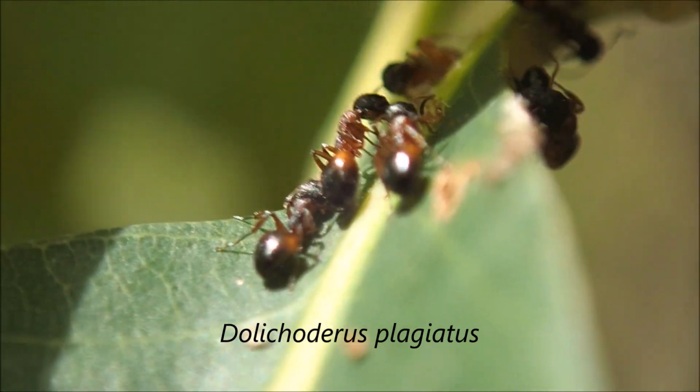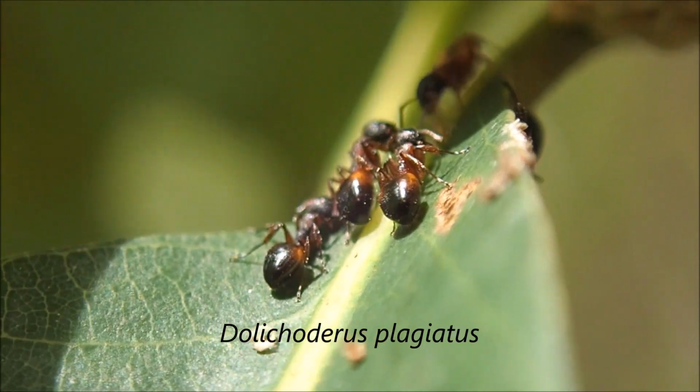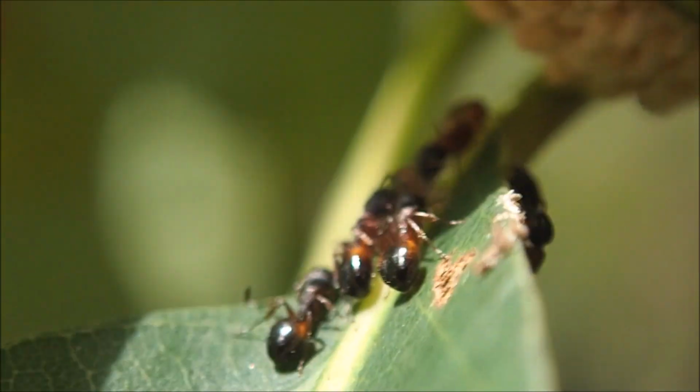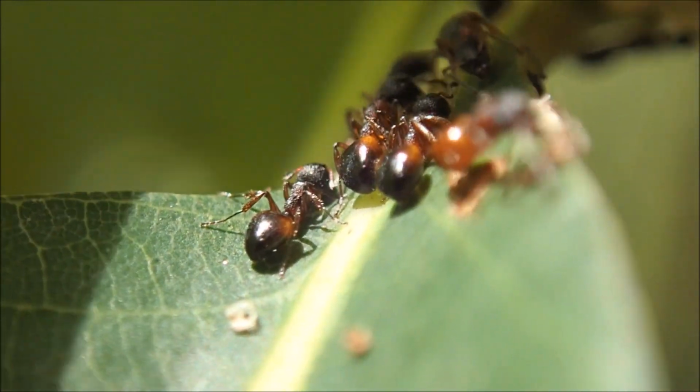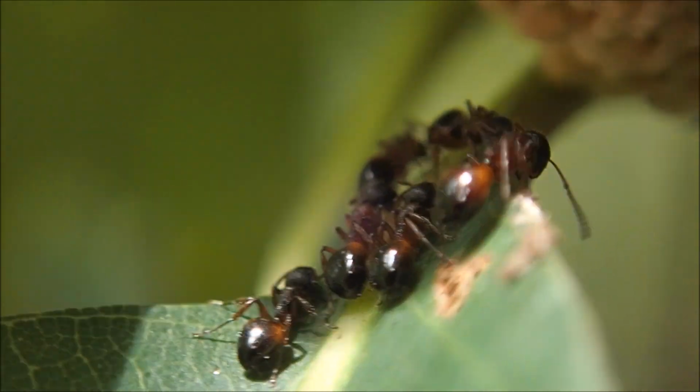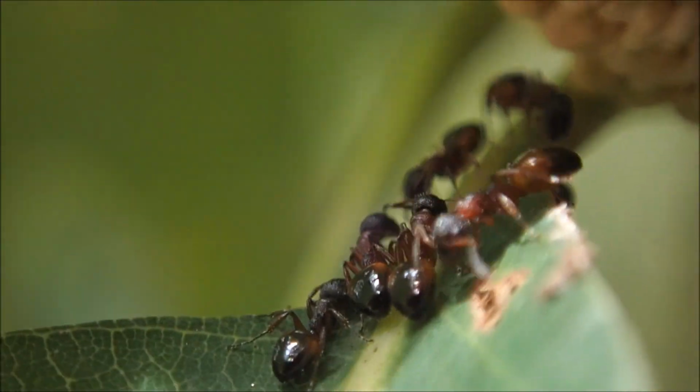So these are cone ants. I believe the genus is Dolichoderus or something. It'll be on your screen. But anyway, they have a little hump on them instead of spines. If I can get one to do a side view, you can sort of see a silhouette of one there.